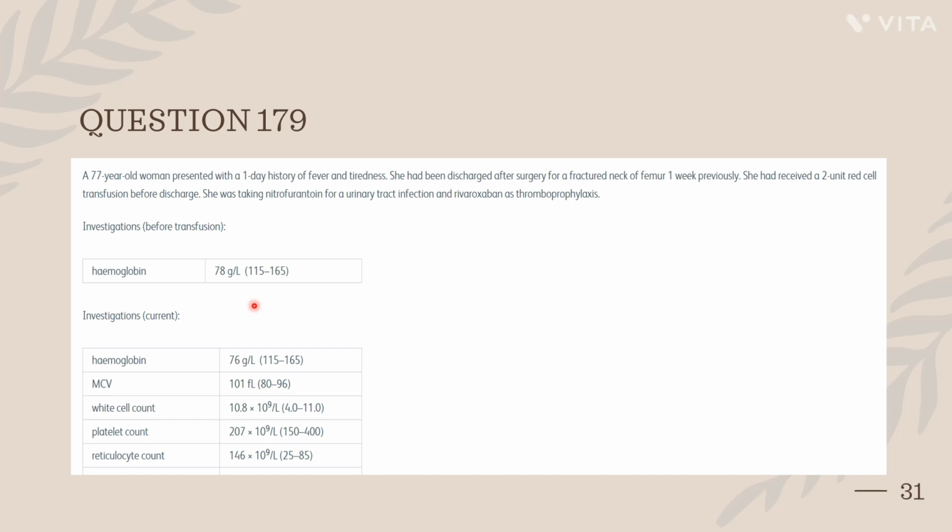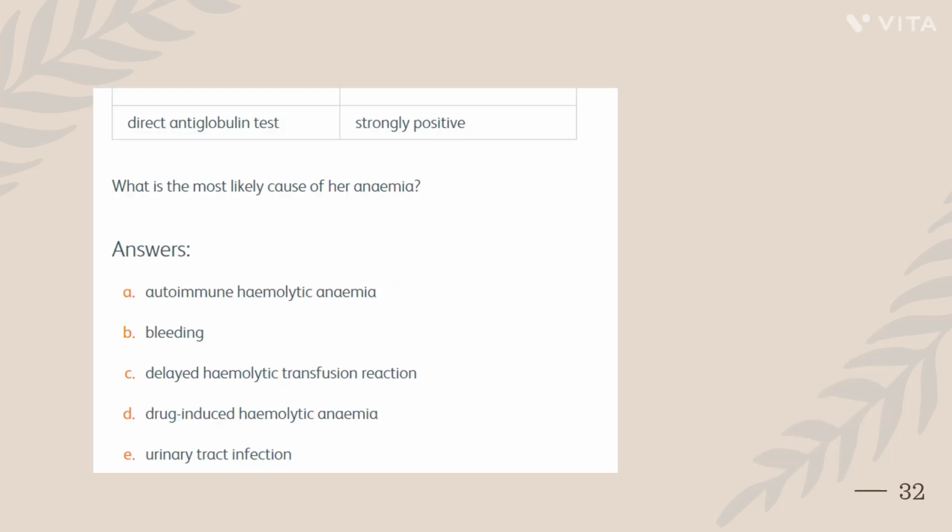White cell count 10,800, platelet is okay, 2.07. Reticulocyte count is 146. That is also high. That indicates hemolysis. Okay, high reticulocyte with low HB after a transfusion, which was 1 week before. And direct antiglobulin test or Coombs test is positive, which indicates antibody-mediated hemolysis. What is the most likely cause of her anemia?